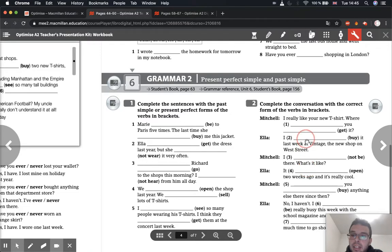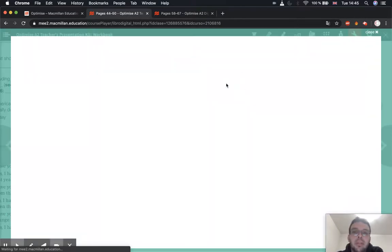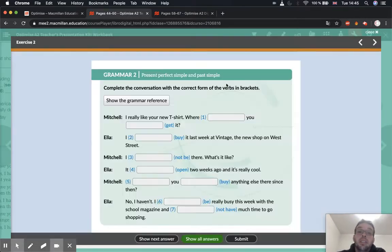And now you can try exercise number 2. So this is a conversation. And again, decide if it's present perfect or past simple. Let's have a look. Remember, if it's giving details, and if it's a finished action in the past, when the time period is finished, then normally it's past simple. If it's some news that's relevant to the present, then it'll be present perfect.